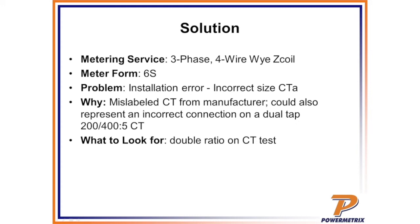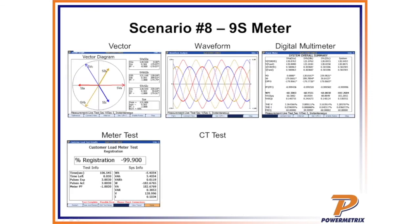This is on a 9S meter. It's a 4-wire Y. So looking at these things, this one should be easy, right? What do we see? Phase angle is 180 off. A, B, and C. Looks jacked. Power factor's negative. All right, I know what this is, right?